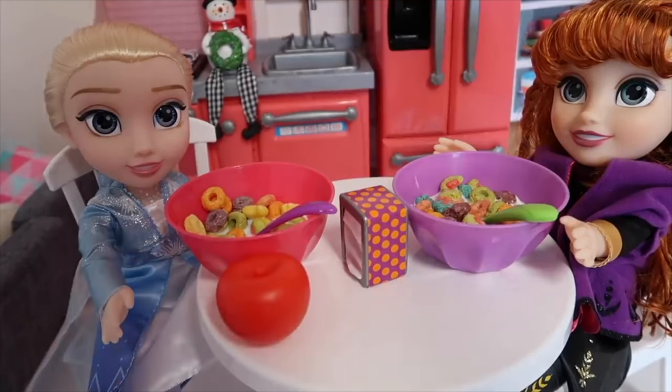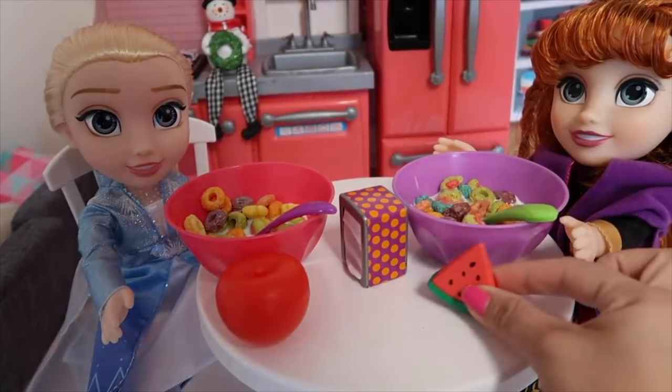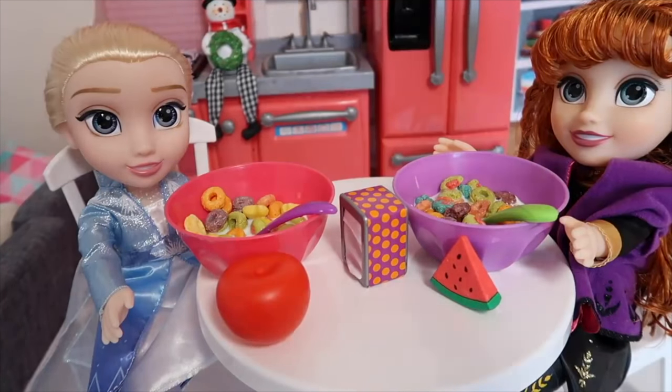Here's an apple for you, Elsa. Thank you. And here's some watermelon for you, Anna. You're welcome. Go ahead and eat breakfast, girls.